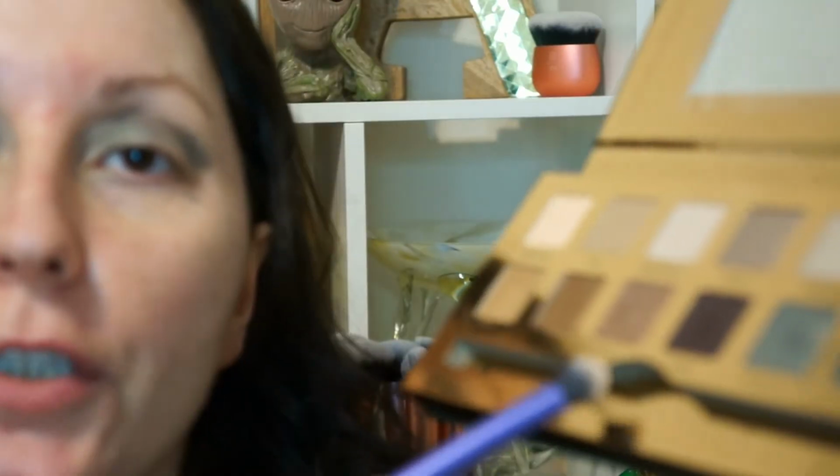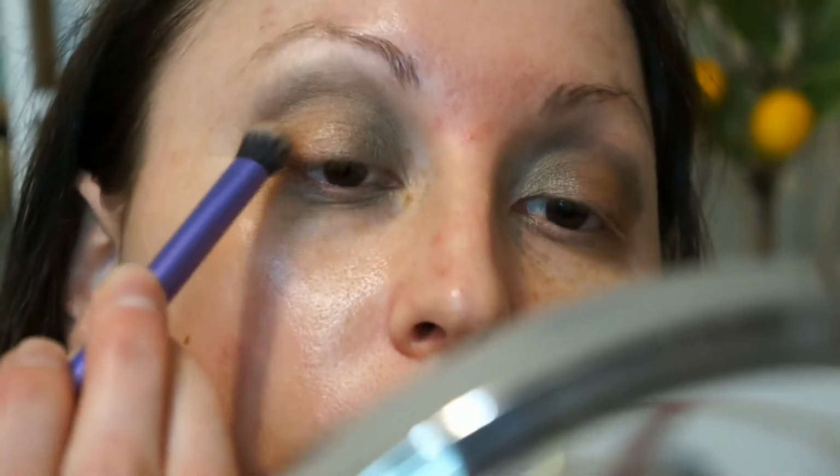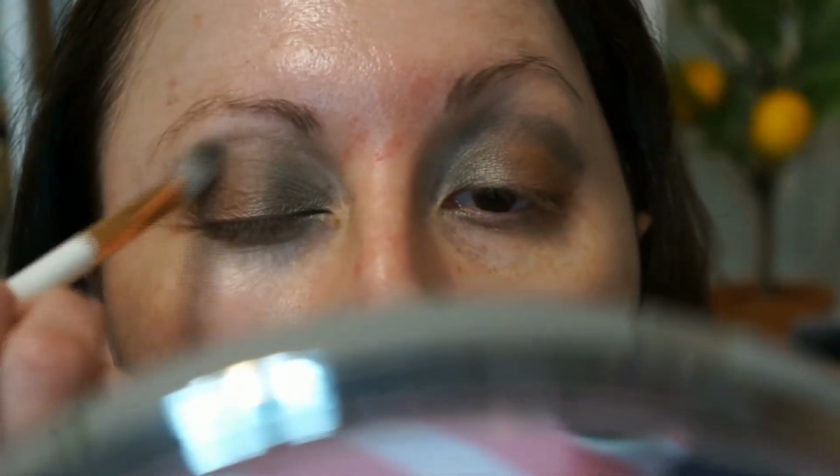I'm doing eyes first, so in case there are any fallouts, I can easily clean it up. I'm gonna go with the Pike Place for the rest of my eye. Gonna go back to the blending brush and just blend it.